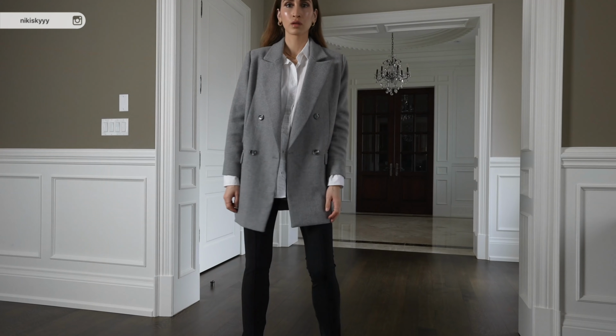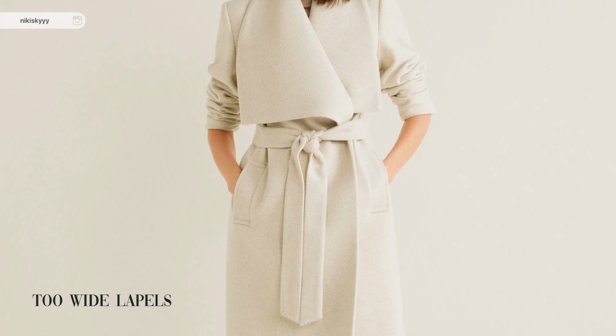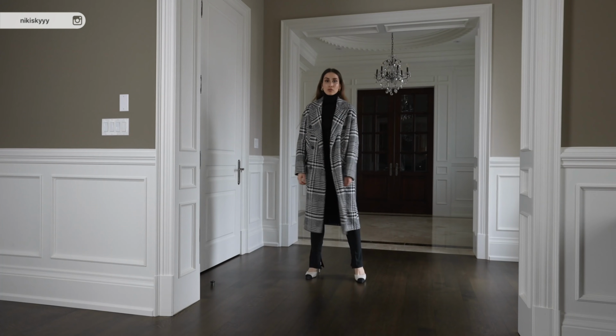So when you are looking for a timeless classic blazer or a timeless classic coat and you can only go with one of each, look for a blazer or a coat that has a wider lapel. You don't want to go too wide because it's going to look clownish and cartoonish, but you also don't want to go too narrow. The problem with a narrow lapel is it looks cheap and it's a dead giveaway that you didn't spend a lot of money on that particular item. You can find medium-sized lapels for less that look super chic and super expensive.